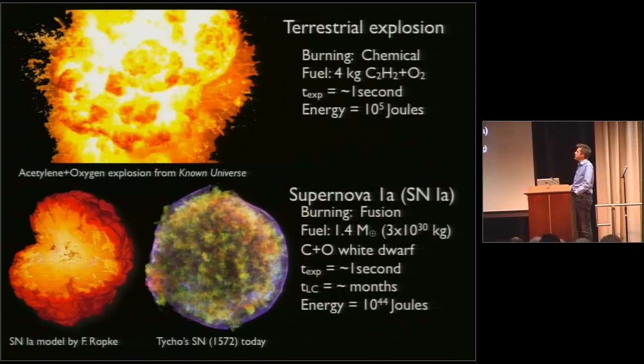And the burning is fusion, so you're actually fusing together carbon and oxygen into heavier elements. And it's a carbon-oxygen white dwarf star that blows up. The time scale to rip apart a white dwarf is still about a second. So this thing just races through the star. But then the light curve gets brighter over the course of about a month and then fades. But that's not the explosion that we're seeing. That's the aftermath of the explosion.